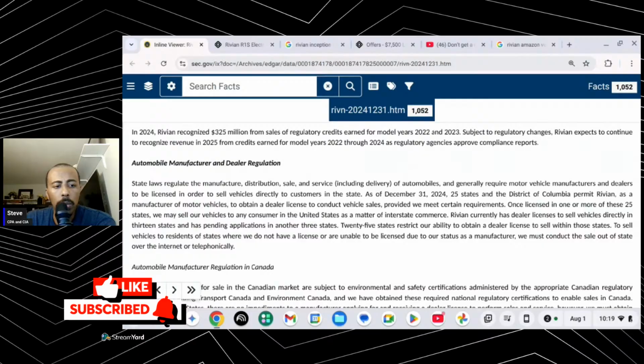So look at this. We've talked about this before. It says state laws regulate the manufacture, distribution, sale, and service of automobiles and generally require motor vehicle manufacturers and dealers to be licensed in order to sell vehicles directly to consumers. But as of December 31st, 2024, 25 states and the District of Columbia permit Rivian, as a manufacturer of motor vehicles, to obtain a dealer license to conduct vehicle sales, provided we meet certain requirements. Once licensed in one or more of these 25 states, we may sell our vehicles to any consumer in the United States as a matter of interstate commerce.